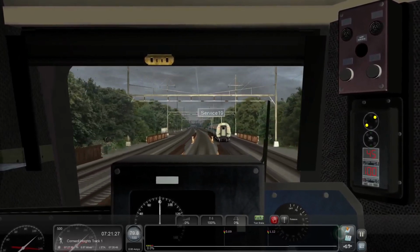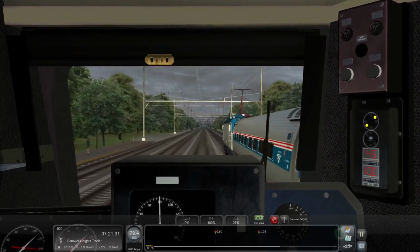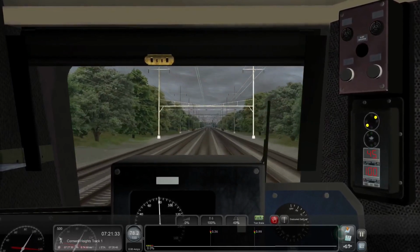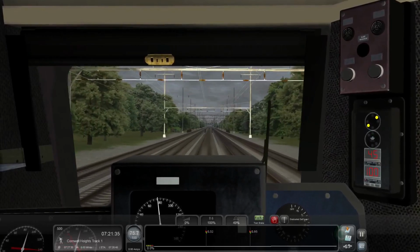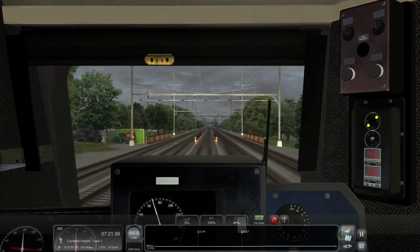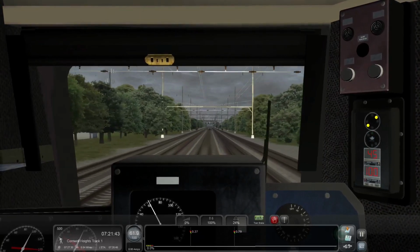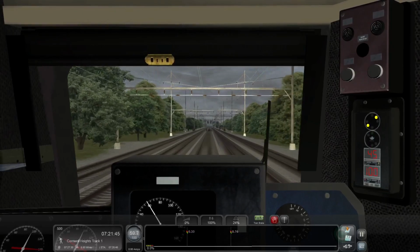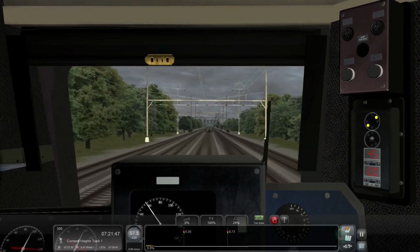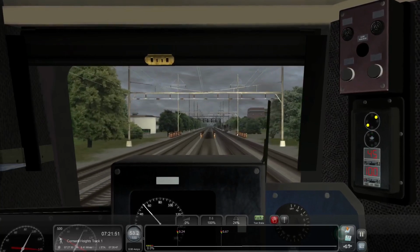We have a slower train over there. That's service number 19. You see the services are only numbered here. There's no actual information associated with them. There's a sun from the train we just passed. Is our speed going to be down in time? I think it will.